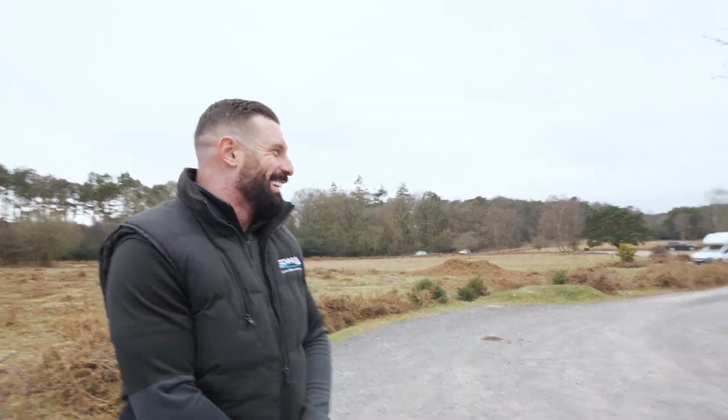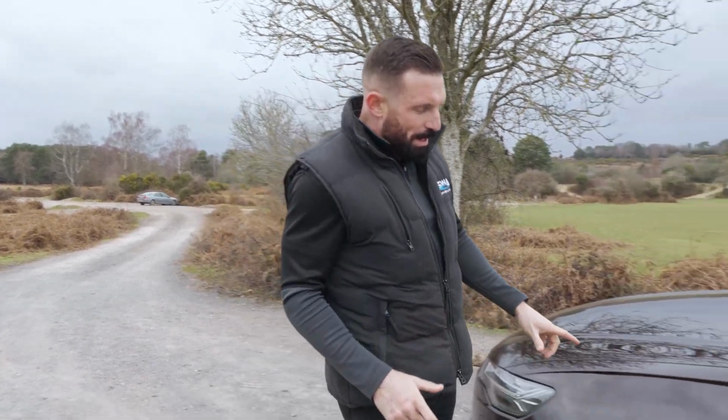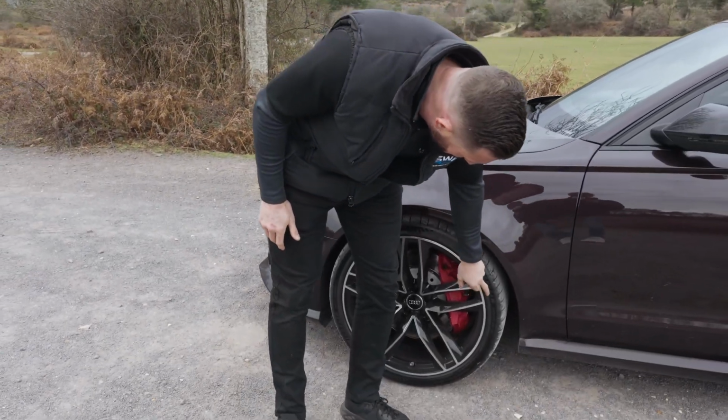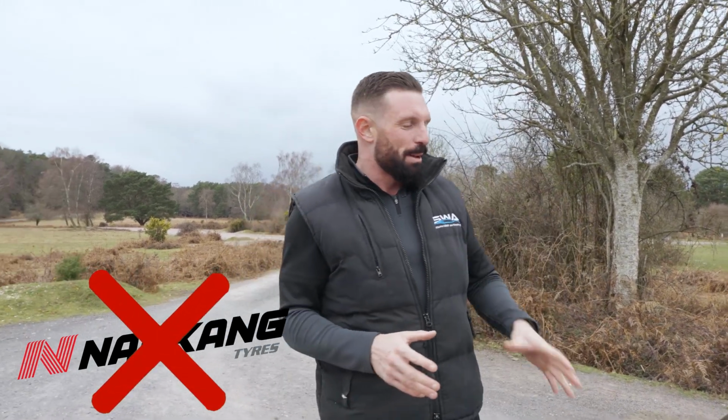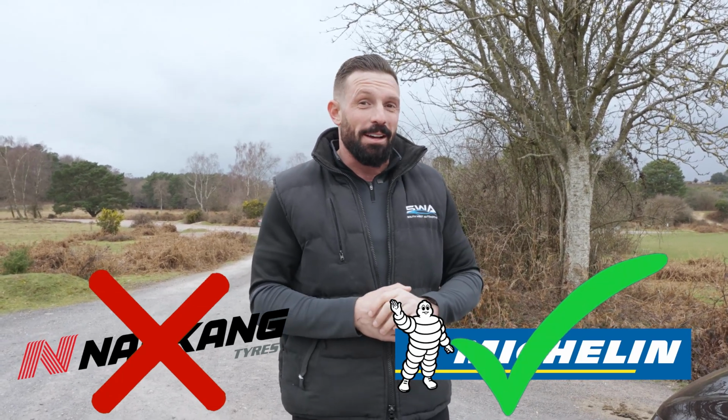So we'll just run through a few of the maintenance costs on this car. Now, clearly, we've got Michelin Pilot Sport 4Ss. They're 285/30/21, so they are a big tyre. So it's something to factor in when considering buying one of these cars. And we actually had a quick look online. You can get Nankangs for £165 a tyre, but please don't put Nankangs on an RS6. You want to be going for something premium. A Michelin Pilot Sport 4S is about £360 a tyre, so a full set is around £1,500.